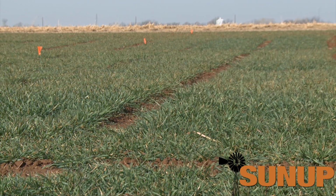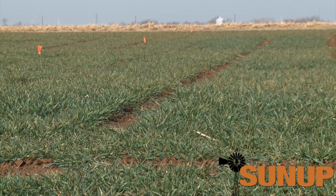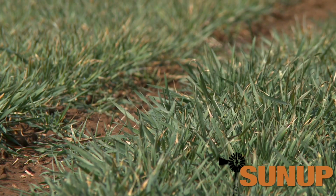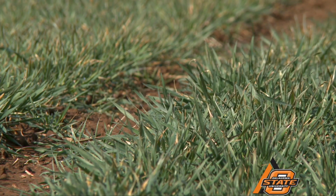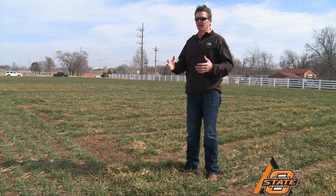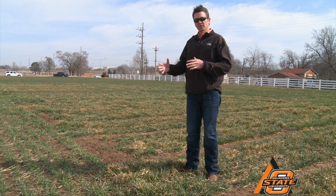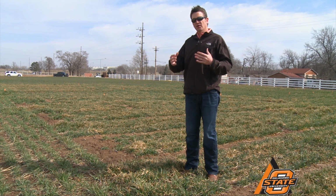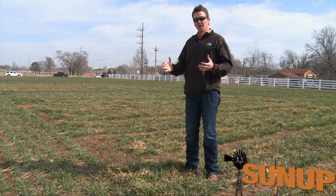So far in the Southern Plains, it's been a very quiet year in terms of diseases and insects. We've seen just a little bit of leaf rust out there, but not much, and I don't think much of it made it through this cold snap. Very little foliar disease. Really haven't had any aphid or greenbug problems to speak of, so it's been a quiet year.